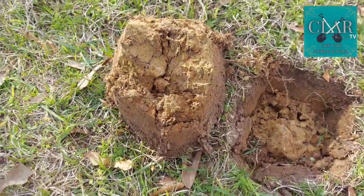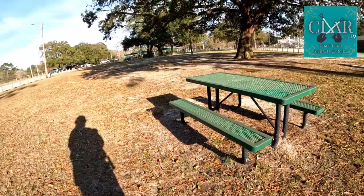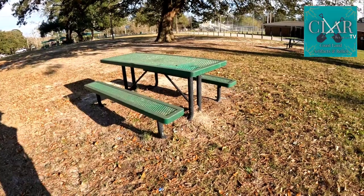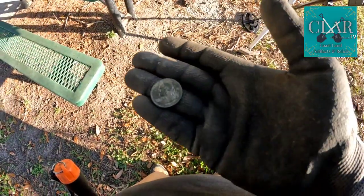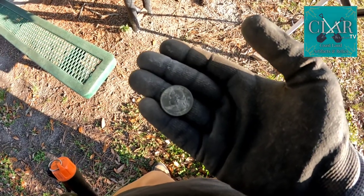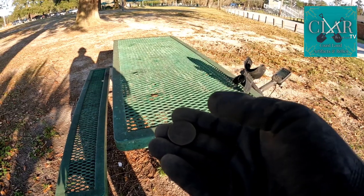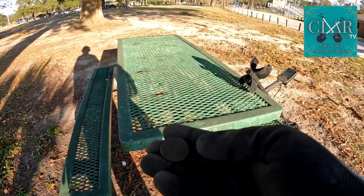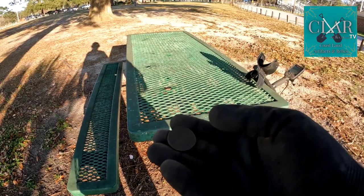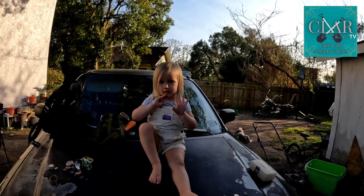But so we all know Lige is famous for the picnic table coin stalls. He's still up there on the playground right now. So I think I'm gonna try to get this one. Let's see what we got. There we go, shiny quarter from 1993. Let's keep on digging, right? Look at this, another quarter right by the picnic table. I told Lige I was going to get his picnic table coin stash if you keep playing on that playground. Let's keep on digging.